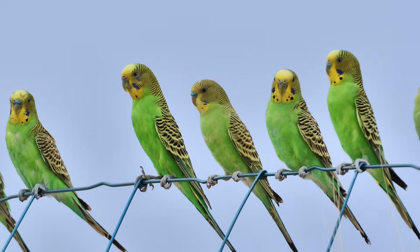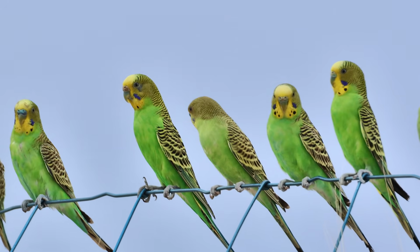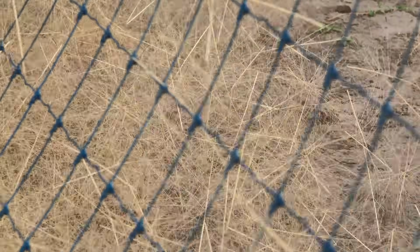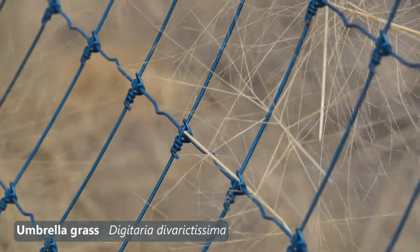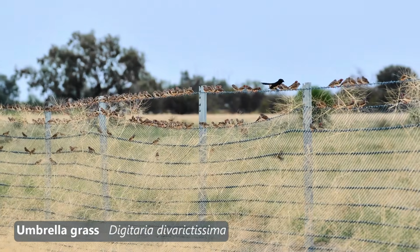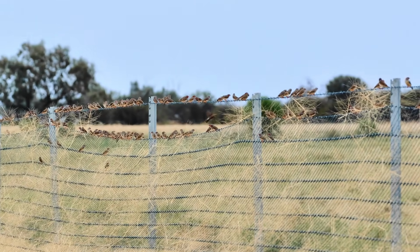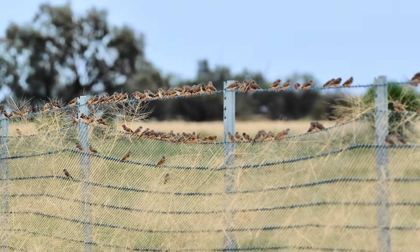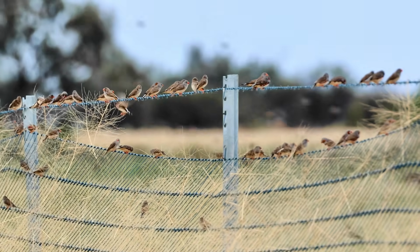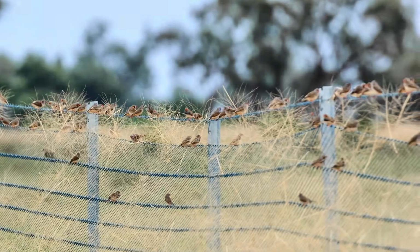The wind blows the seed head onto the barrier fence, and the seed falls out at the bottom of the fence. This autumnal grass that we're looking at here in western New South Wales is umbrella grass. And as the seed heads blow along this fence, they hit the barrier mesh, the seed drops out, a winnowing effect, and the seed at the bottom of the fence is a good feed for the seed-eating birds.